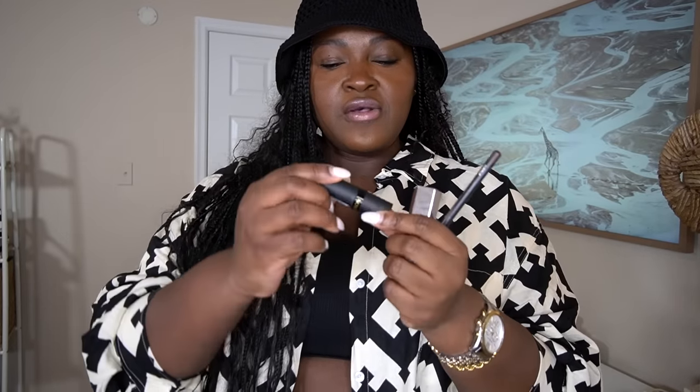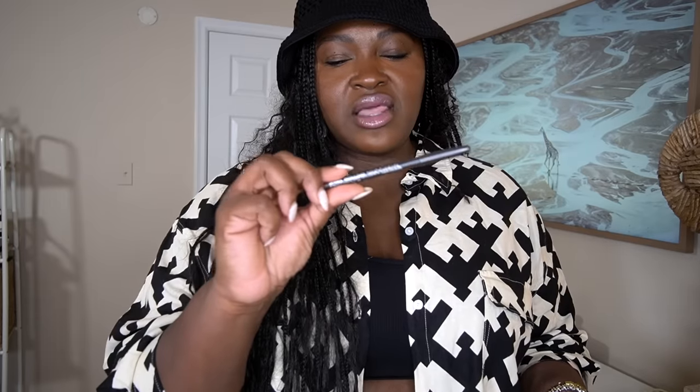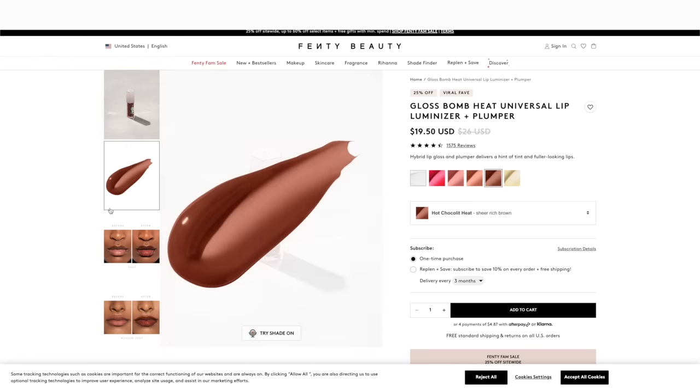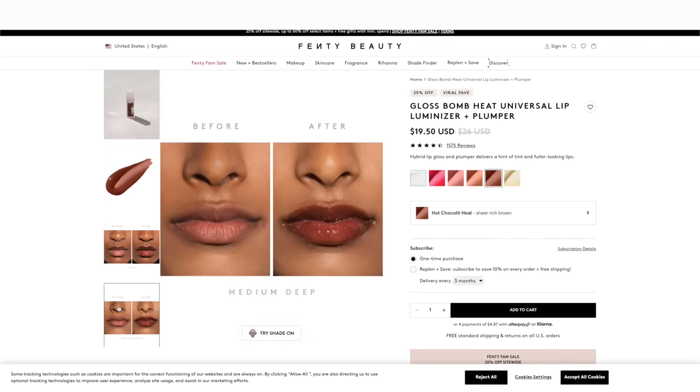So it's a three-piece combo, the first being this very ashy pink lipstick by Revlon. It's called Candy Addict. And then I line my lips with Chestnut, which is like the holy grail of brown girl liners. And then to top it off, I go in with this Gloss Bomb Heat. Now this is the pièce de résistance that really pulls the look together. It's called Hot Chocolate. It's like a brownie, purpley, mauvey combination, and it's the perfect gloss to marinate everything together.